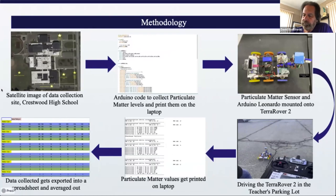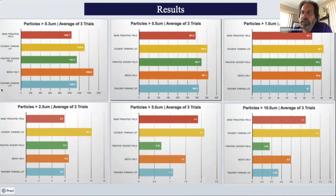We then drove the Terra Rover in all five designated areas as the particulate matter levels were automatically sent to a laptop. Finally, we analyzed, averaged, and exported the data into a Google spreadsheet. The data was organized by location, particle size, and trial. Beachley Road has the largest collection of particles greater than 0.3 microns, as it has contact with vehicle exhaust and other factors around the concepts of wind direction and wind speed.